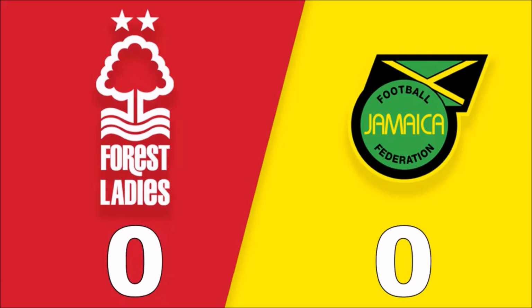Second half has started here at the City Ground with Forest Ladies one player short on the field. In fact, there is Ashley Edwards late out of the changing room, with the game starting with a player short. Referee Graham Abercrombie now having a word with the fourth official. Edwards now back on the field, and Forest back up to a full quotient of 11 players.